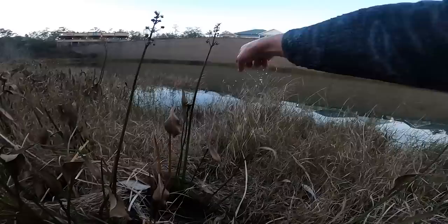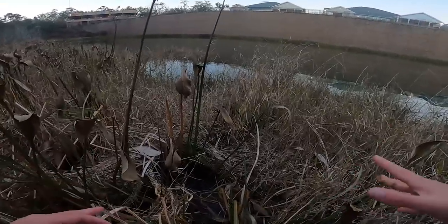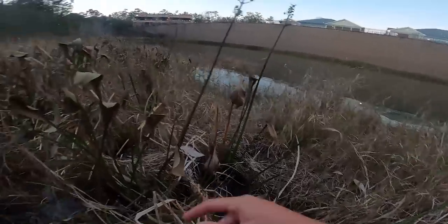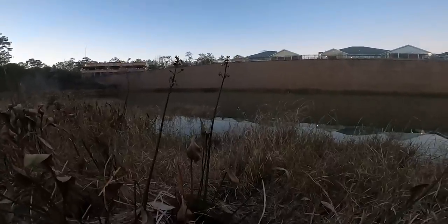I pulled him from that water over to me, and I didn't want to walk in the water because it was going to be so cold. And pulled him over this, and then he snapped off. And he swam somewhere in here. That was a big one we needed, and I lost him.